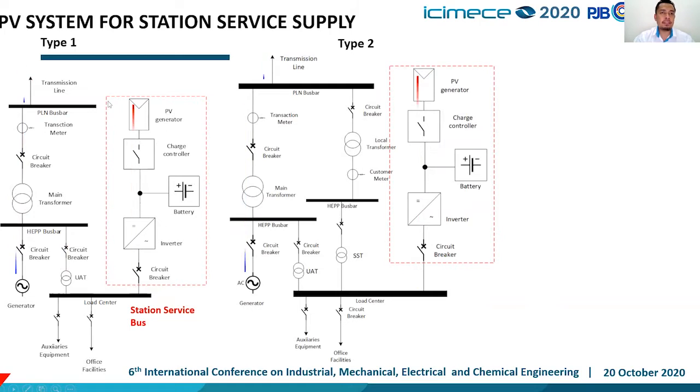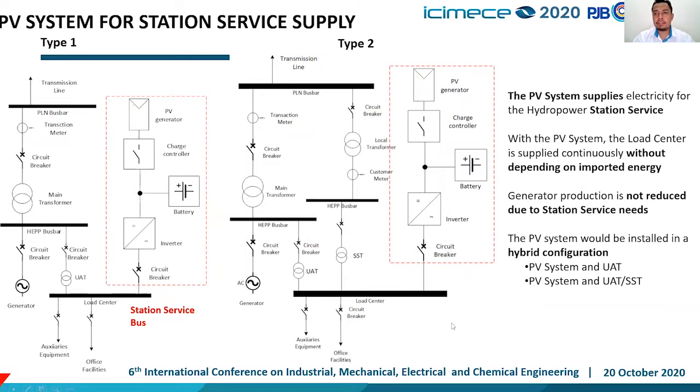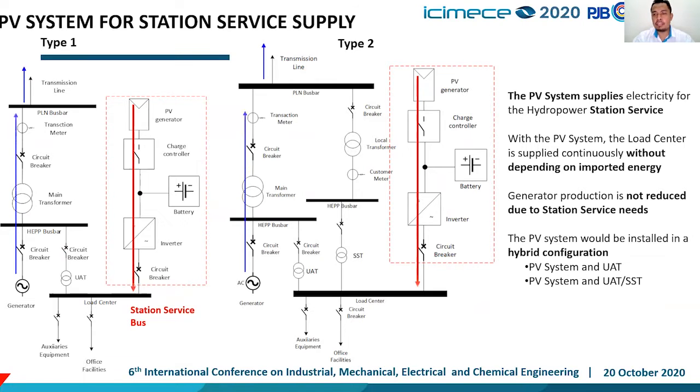This is a PV system for station service supply in type 1 and type 2. This picture describes how the PV system supplies electricity for the hydropower station service. With the PV system, the load center is supplied continuously without depending on imported energy. Generator production is not reduced due to station service needs, and the PV system would be installed in a hybrid configuration.